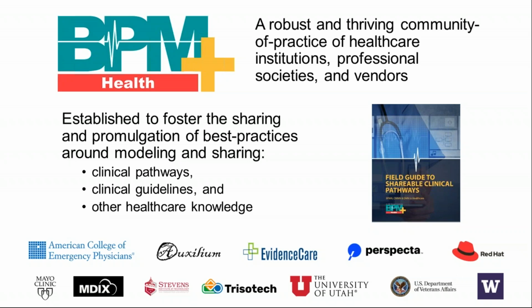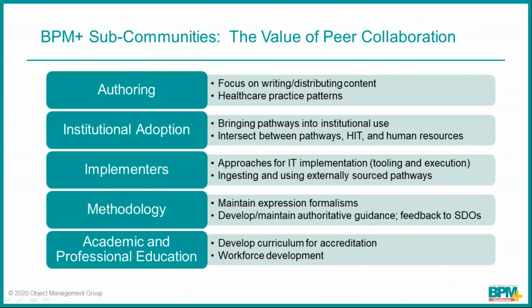And help patients. So really thankful for all of our founding members, which are the logos you see on the bottom of the slide that helped launch BPM Health. And we now have 5 working groups, 5 sub-communities where the magic happens, the work is being done. So there's authoring, adoption, implementer, methodology, academic and professional education.